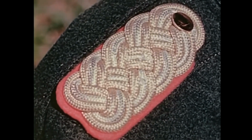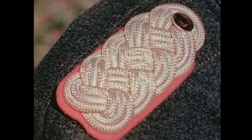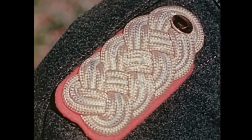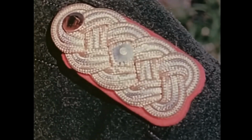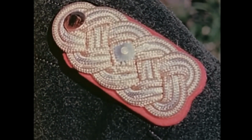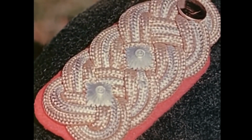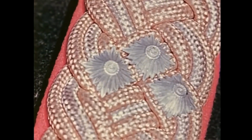You never know. Someday you may capture a German general. So just to make sure you would know who he was, here's the shoulder strap of a brigadier. The same device is used to denote rank. 1 pip, a major general, 2 for the lieutenant general, and for the full general, 3 pips.